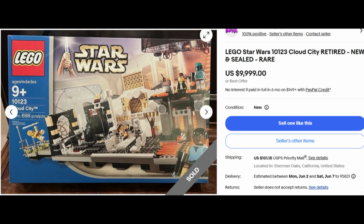This is a pretty well-known Lego Star Wars Cloud City, retired, and the Boba Fett from it actually by itself fetches $5,000. So even though I think it's outrageous, the fact that it fetches almost $10,000 isn't a surprise at all to me.